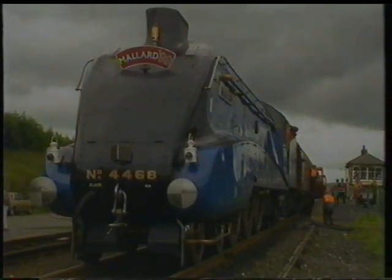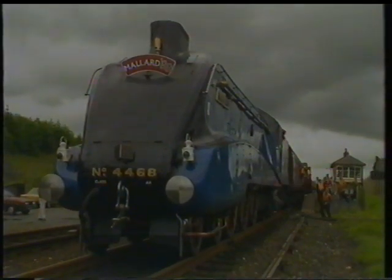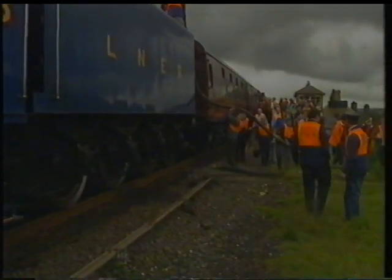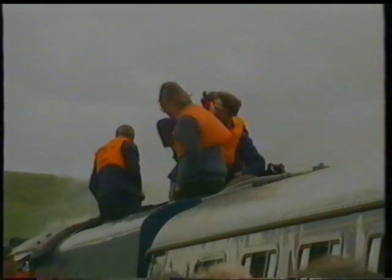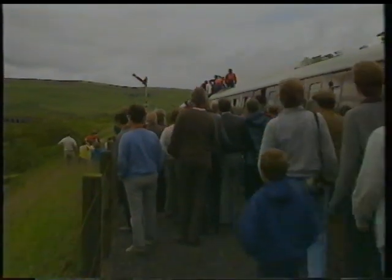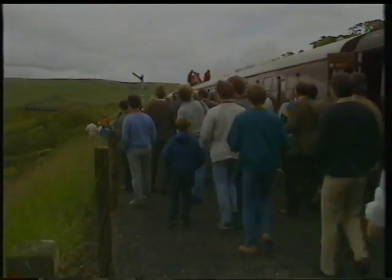At Garsdale, Mallard stops to replenish her water. The passengers, dazzled by Ribblehead Viaduct, Blea Moor Tunnel, Dent Head and Arten Gill Viaduct, Rise Hill Tunnel, get out at 1,000 feet above sea level. Mallard's being cosseted. In the days of mainline running, there existed here the highest water troughs in the world, when thousands of gallons of icy water were scooped up in a few seconds.